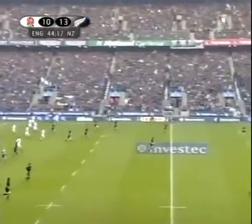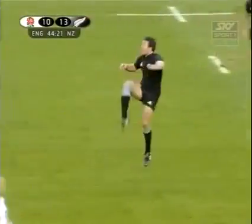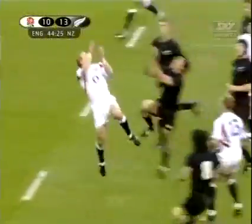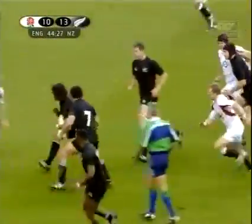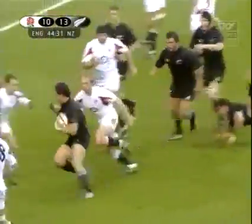Hodgson way down to Doug Howlett. They'll run this one. No. The kick and chase. It's coming down about the 10-metre line, and Lucy didn't get it. It's in the arms of So'oialo as the All Blacks down towards the 22.